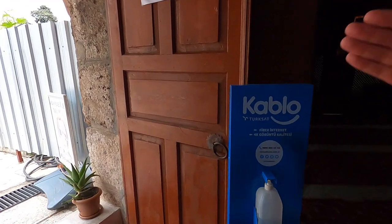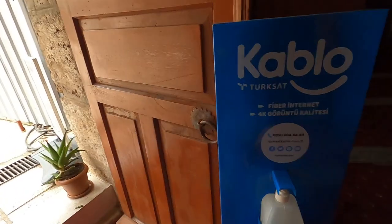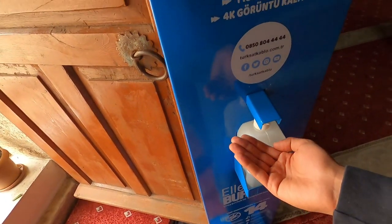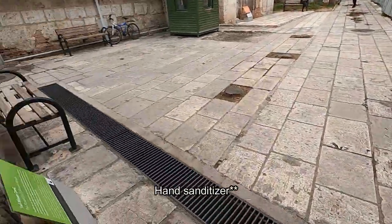Okay, let's go. And you can see over here in Turkey now, because of coronavirus, they have this place so you can get hand sanitizer. You just touch it, you don't have to touch it with your hand. Put some rubbing alcohol on your hands. Okay, let's get out.